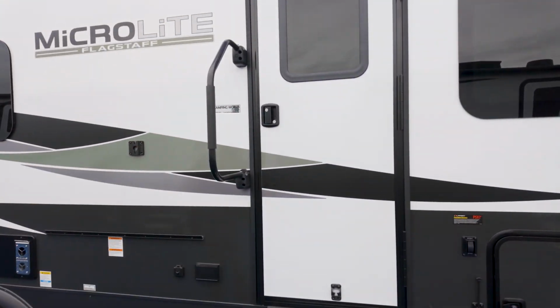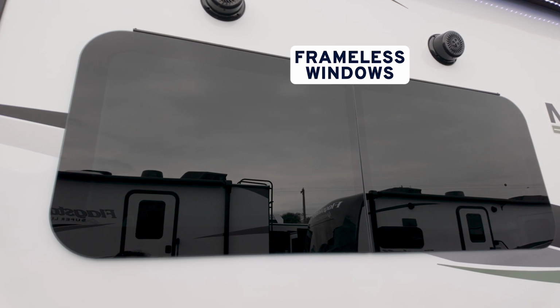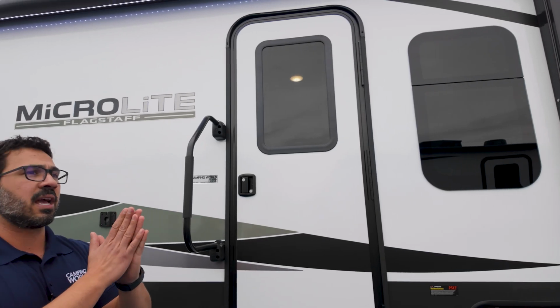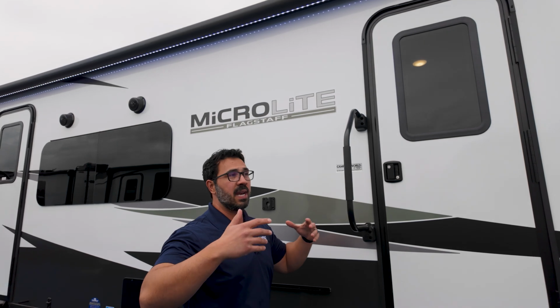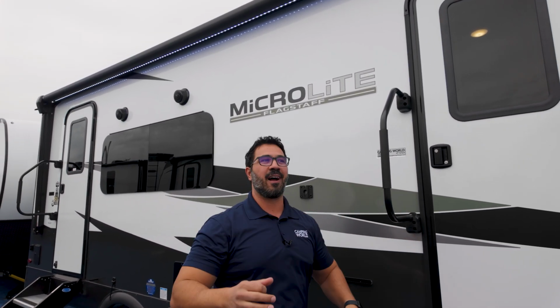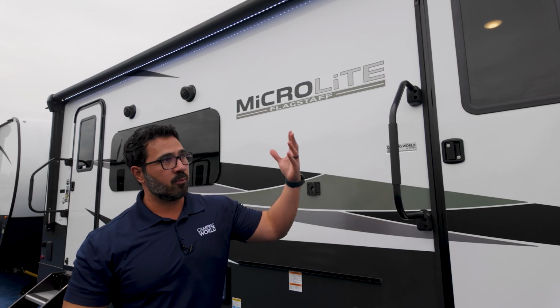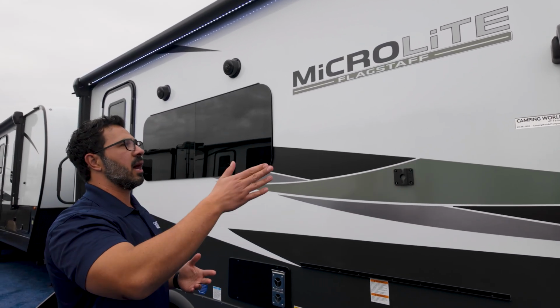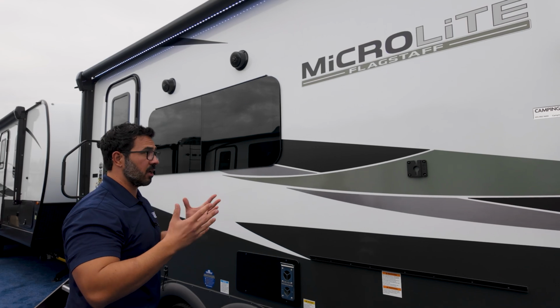The windows are going to be frameless. I really like frameless windows. I think they look a whole heck of a lot nicer than your standard framed windows, and you can have them open when it's raining, because unless it's a sideways rain, they only open about this far, you can still get some airflow. Now, when it's not raining, they're not going to be quite as much airflow as a jalousie window, but still, I do like the way they open. I like the way they look.